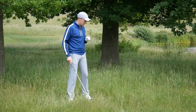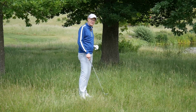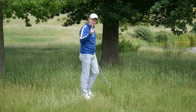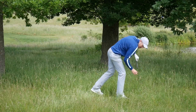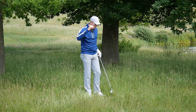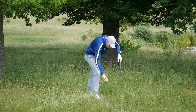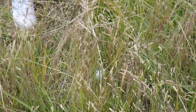Now, if you do happen to accidentally move your ball, so my ball's just here, and if I'm searching for it, I accidentally move it like that, I don't get a penalty, but I must replace the ball to its original position. So I'd simply pick it up, and then I know exactly where it was. But if I didn't know exactly where it was, then I'd have to guess to the best of my knowledge where it was originally situated, which was just in there. And now I can carry on knowing that I've not broken the rule.